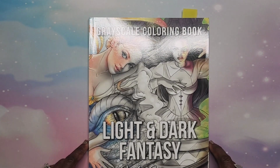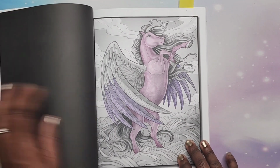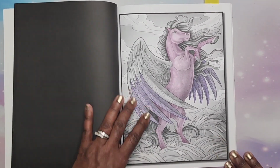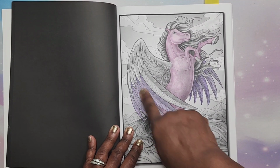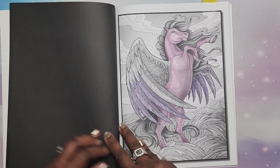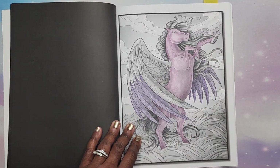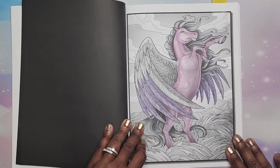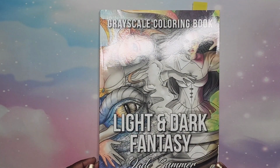Oh, next. Light and Dark Fantasy. This one here, I started with pencils and did not like it. I know that one for a fact. Too much white showing. I was like, you know what? Not doing it. So I'm going to erase and do it with markers. That is the plan for this page. And that is Light and Dark Fantasy by Jade Summer. It's a grayscale coloring book.